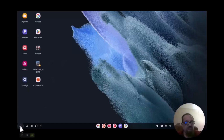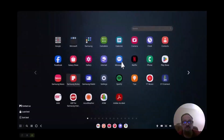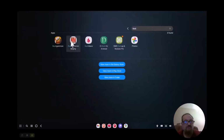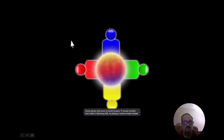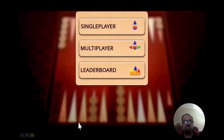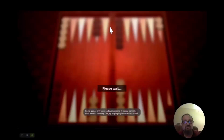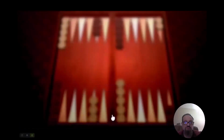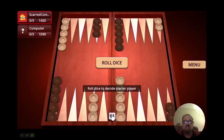I like to play the game of backgammon. So what I'm going to do is search for backgammon. And you'll see that when I launch Backgammon Mighty, it defaults to full screen because that's what I used last time. It remembers that I was in full screen. And I can do single player, and I continue as this person.